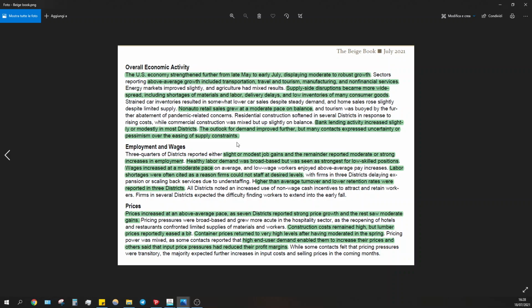Employment, which is very important, slight or modest job gains. Healthy labor demand was broad-based, but was strongest for low-skilled positions. We have a moderate pace of increasing wages. Labor shortages were often cited as a reason firms could not staff at the desired level. So there's a high supply and low demand of jobs. Higher than average turnover and low retention rate were reported in three districts. Prices increased, of course. Construction costs remain high. Lumber as well. We know how much the price of lumber increased during the last month. Container prices as well.